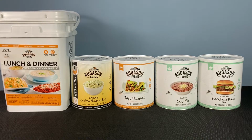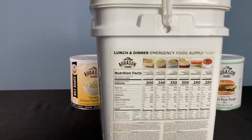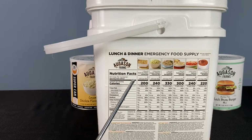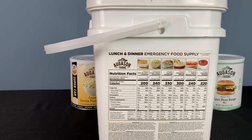In this we have 21,000 calories, 92 servings. This is due in 2045. Let's see what we have in here. I have 1 pouch of chicken flavored soup, 2 pouches of creamy chicken flavored rice, 1 pouch of creamy stroganoff, 1 pouch fettuccine alfredo, 2 pouches Italian marinara pasta, and 1 pouch of chocolate pudding.